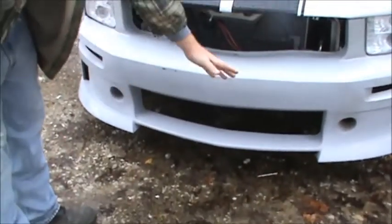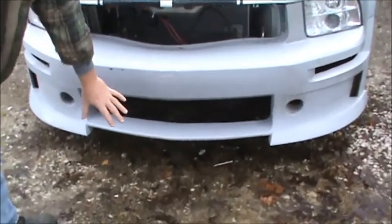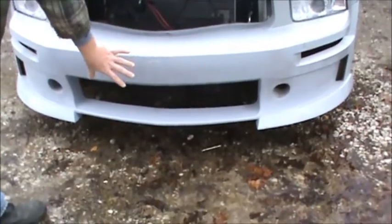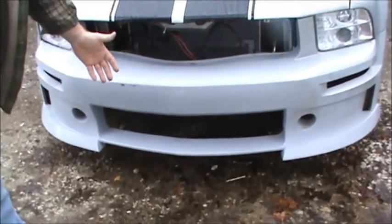So I'm really not worried about the money right now, I'm trying to get the rest of the shop put together. You'll be able to see the intercooler here where you couldn't before because of the grill and stuff. So we're just going to be missing the fog lights and the lower grill, but that's alright for now. I can always get that later if I don't sell the car.